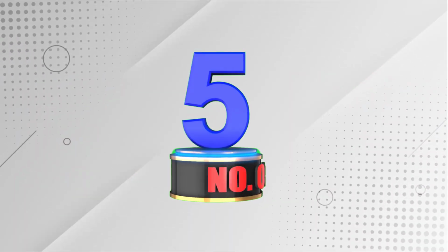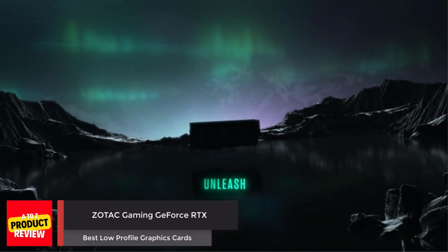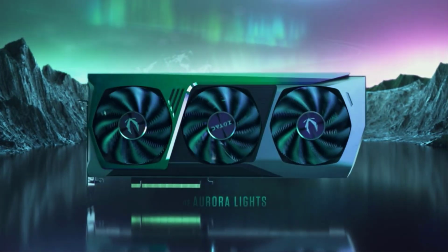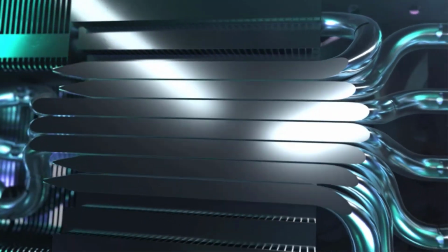Number 5. Zotac Gaming GeForce RTX. Zotac provides cost-effective graphics cards that deliver strong performance without a high price tag, making them a suitable option for a wide range of computer users. The RTX 3060 exemplifies Zotac's approach by offering affordability and high performance.